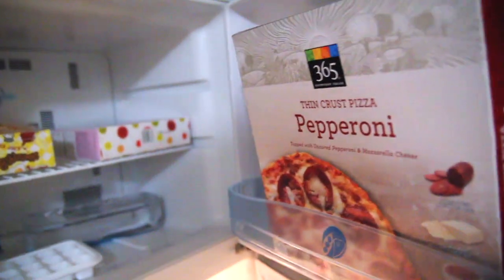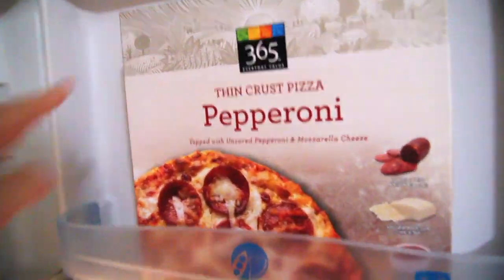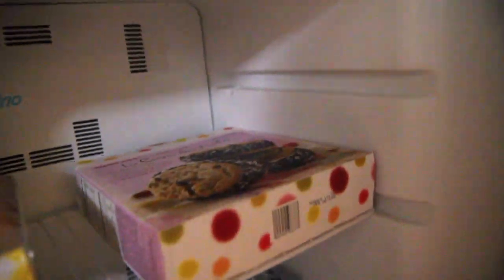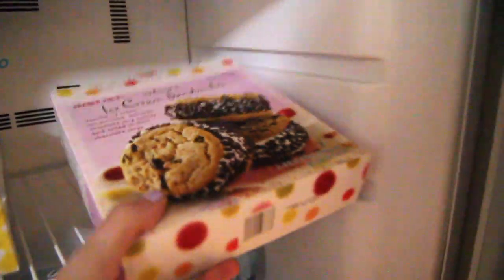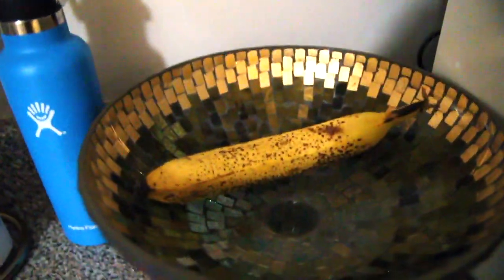And then my freezer. Oh my god, I didn't even realize I had these frozen pizzas. I didn't even need to buy Domino's last night, but whatever. The more pizza, the merrier. And then I have these ice cream sandwiches. They're so good. Hash browns, alcohol. And then I have a fruit bowl with a rotting banana in it. My hydro flask. Big nice sink.